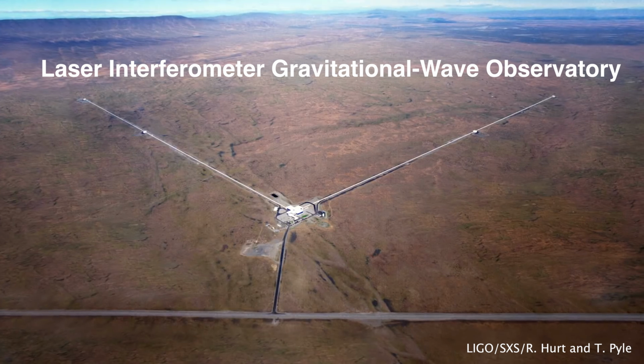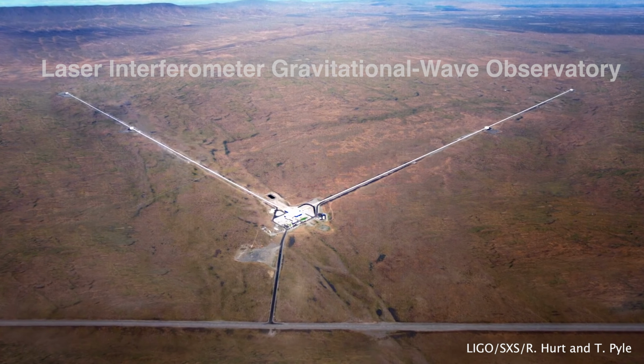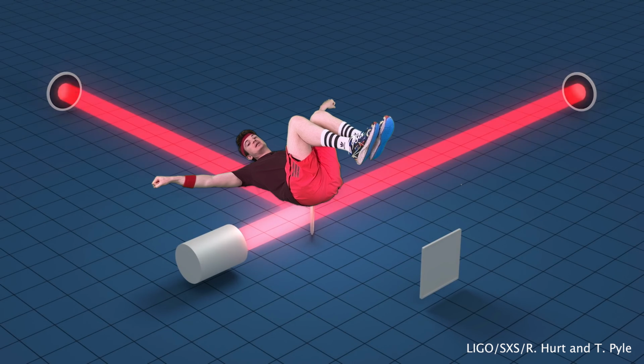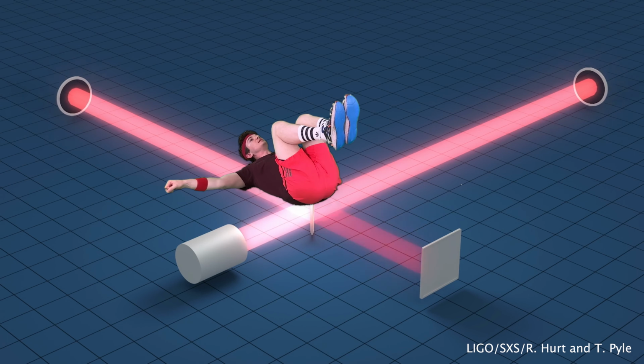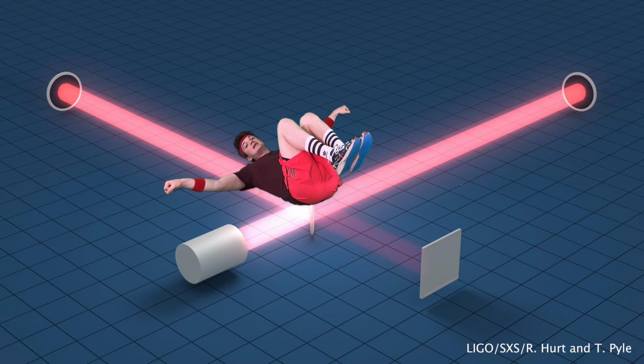LIGO's gravitational wave telescopes consist of two 2.5-mile long tunnels at right angles. Inside of these tunnels are 4 mirrors and 2 laser beams kept isolated from outside vibrations. LIGO measures the change in the time of flight of these laser beams, so that when a gravitational wave passes through the detector in the forward-back direction, the space between the mirrors in the up-down direction shrinks, then the left-right mirrors, then the up-down mirrors, and so on, following the dance of gravitational waves.